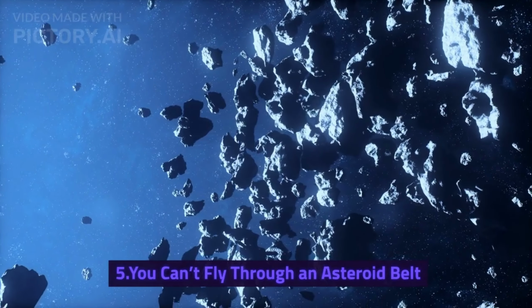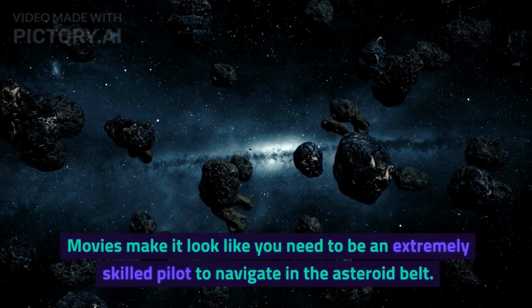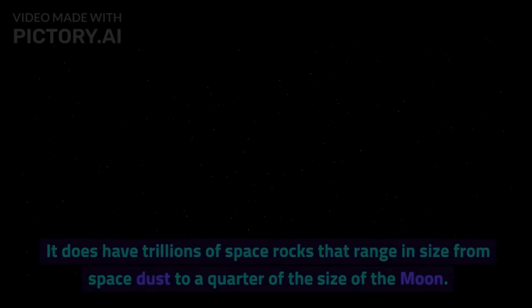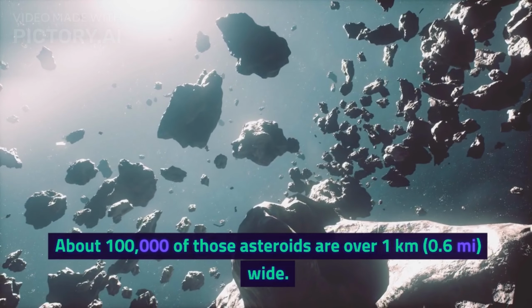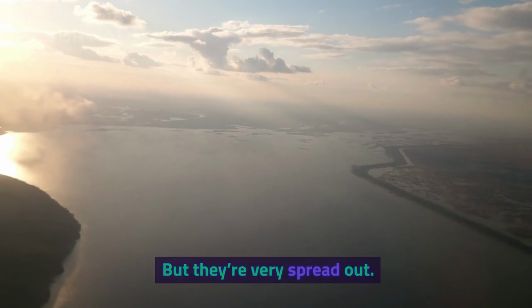5. You can't fly through an asteroid belt. Movies make it look like you need to be an extremely skilled pilot to navigate in the asteroid belt. But that's not true. The asteroid belt isn't some thick obstacle course of death. It does have trillions of space rocks that range in size from space dust to a quarter of the size of the moon. About 100,000 of those asteroids are over 1 kilometer, 0.6 miles, wide. But they're very spread out.